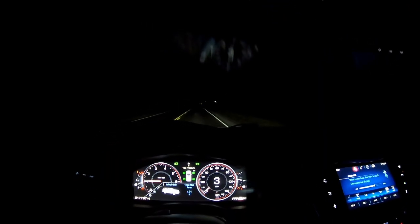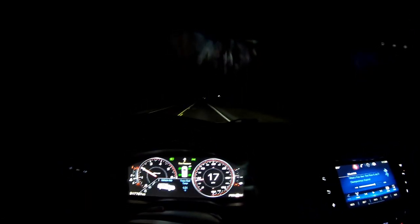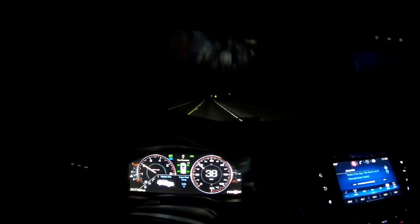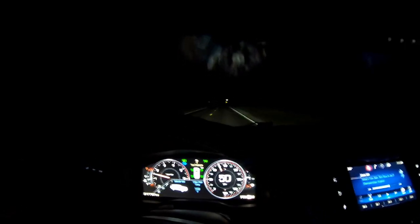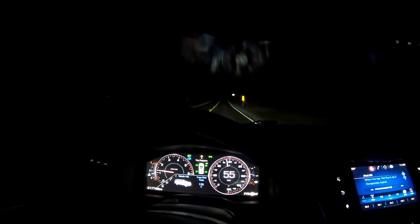Here we go. That 1-2 shift was a little rough. You can kind of hear it there. I know it doesn't sound that great. It sounds like it's still doing it quite a bit, and it is, but it's better than it was. So I'm hoping that maybe after some miles... that 7 to 8 was a little rough. I assume that's what shift that was.